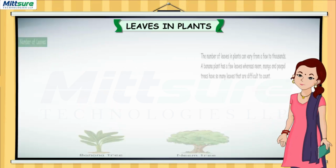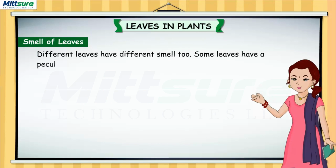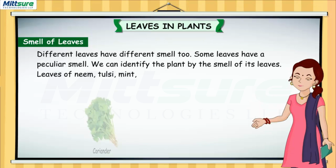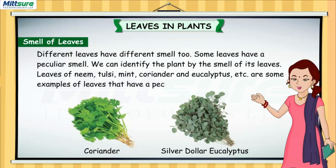Smell of leaves. Different leaves have different smell too. Some leaves have a peculiar smell. We can identify the plant by the smell of its leaves. Leaves of neem, tulsi, mint, coriander, and eucalyptus, etc. are some examples of leaves that have a peculiar smell.